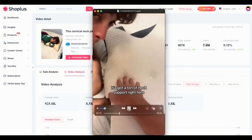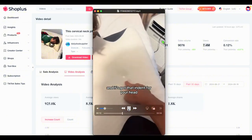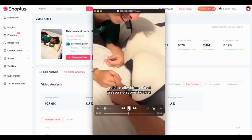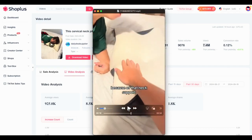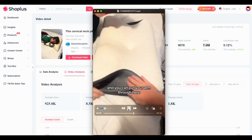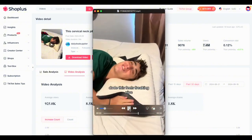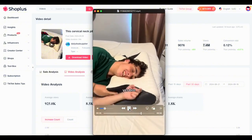It's got a ton of neck support right here, and it's got that indent for your head so your spine stays aligned all night, and it also alleviates all that pressure on your shoulder because of that neck support. And you can put your arm through here so then your hand doesn't get numb anymore at night. Dude, this feels freaking nice. Is it comfy? Yes, bro.